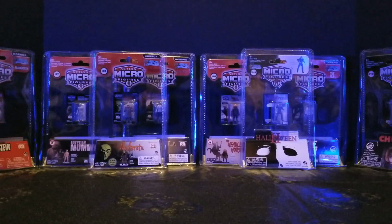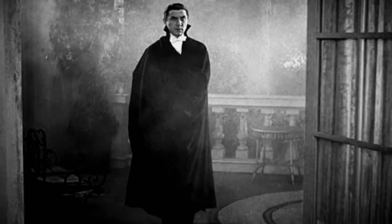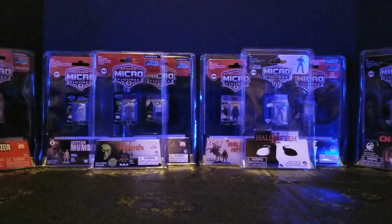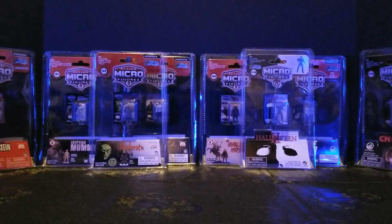It's the world's smallest micro action figures, specifically from their horror line. A line of figures encompassing a wide variety of horror legends, featuring many of the classic Universal monsters, and even spanning back to creatures from the silent movie era, all the way up to more contemporary horror icons. So let's take a closer look at them to find out just how spooky scary they really are.